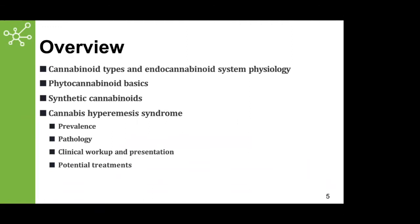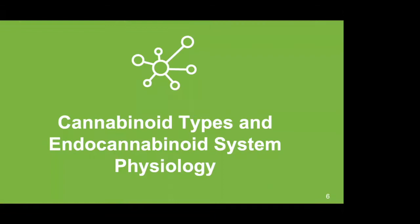Quick overview, we're going to do just a little bit about endocannabinoid system physiology and cannabinoid types, walk through phytocannabinoid basics, talk a little bit about synthetic cannabinoids, and then use that to set the stage for cannabis hyperemesis syndrome, talk about prevalence and epidemiology, pathology, clinical workup and presentation, and some potential treatments.